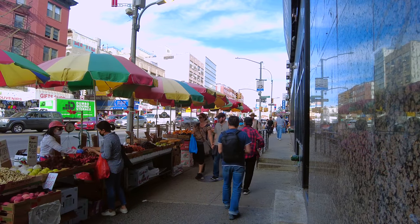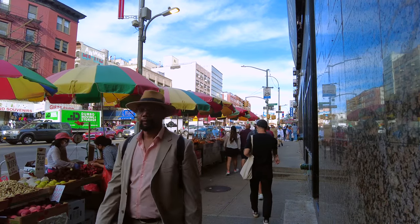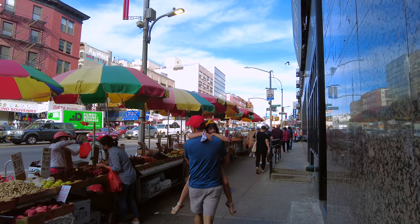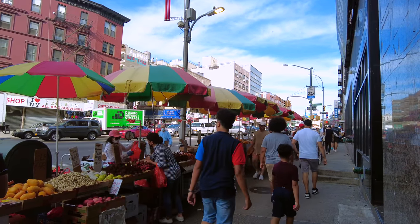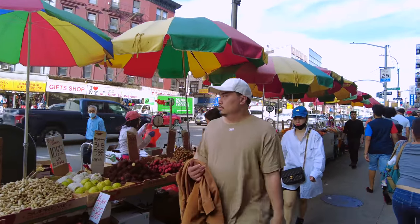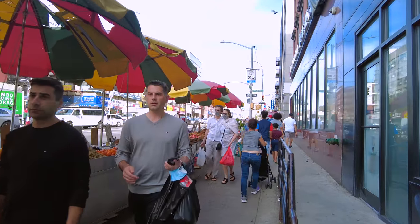Today is June 25th, 2021 and the temperature is 75 degrees Fahrenheit, and I'm here at Chinatown. Today we'll explore this particular neighborhood and see how things are going on here. As you can see, beautiful fruit markets are right here with all these mangoes, nuts, lychee, different types of fruits. It looks pretty nice and seems very fresh as well.